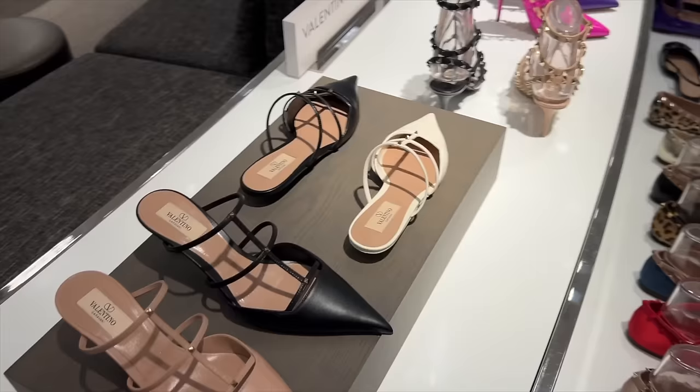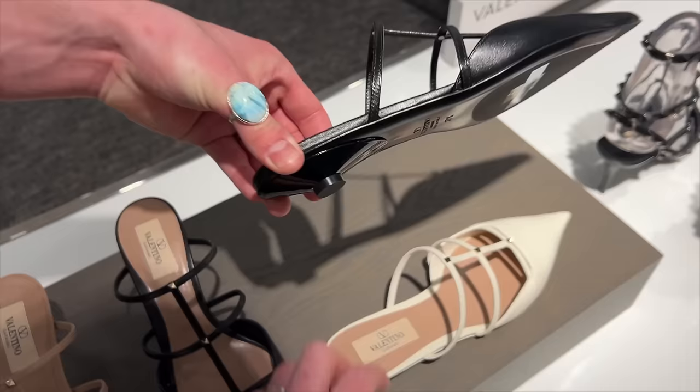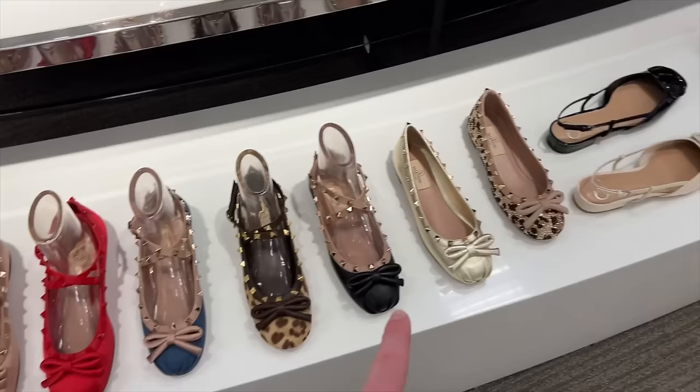I guess ballet kitten. Valentino had all kinds of the trends. They had kind of this caged mule flat, except it actually had a tiny little heel. It's even younger than a kitten. It's like an unbirthed baby kitten. They had a lot of ballet flats, of course, with their rock studs.